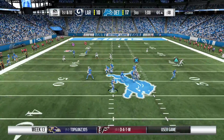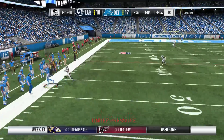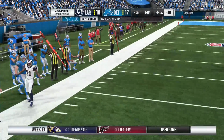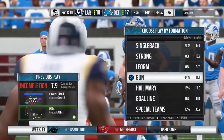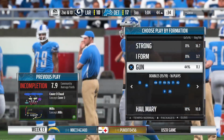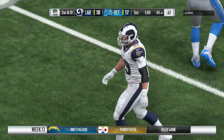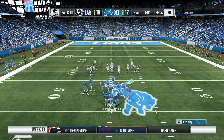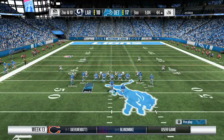On 1st and 10, Stafford. And the throw left sideline here is caught, but they'll rule it incomplete. Couldn't keep his feet in. 2nd down. And that's one he's got to be happy to have back. There wasn't a hole open in the zone. You'd have to think on early downs like that first down there, need to be a little bit more careful. Yeah, fortunately for him, got a couple more downs to play with.